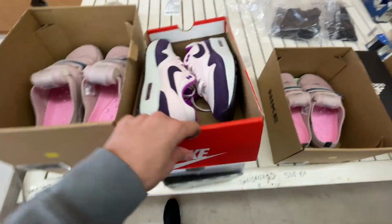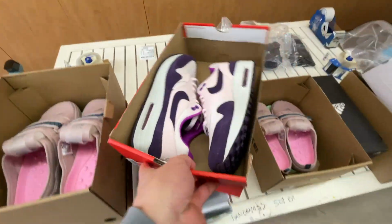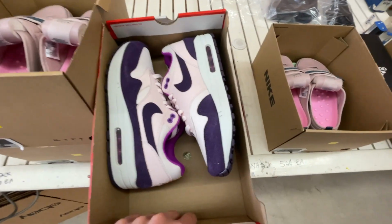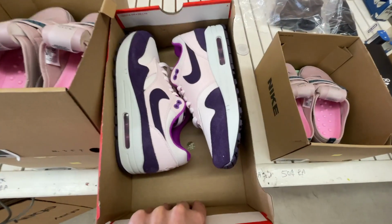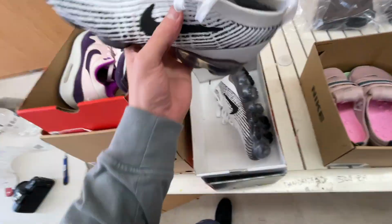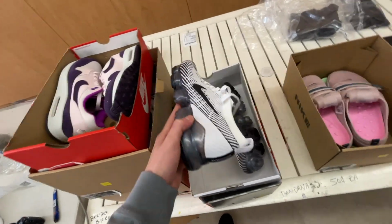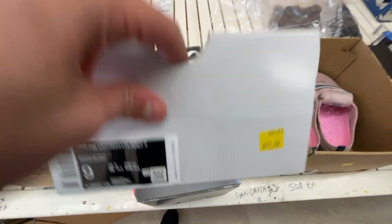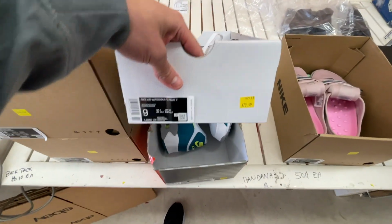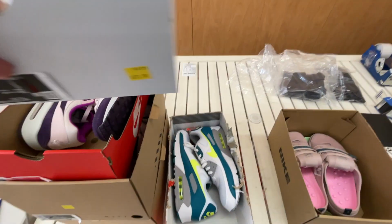Picked up these Nike women's Air Max 1s for 49 bucks. They're selling pretty good on Goat and on eBay. Picked up these Flyknit Vapor Max Oreos for $79. These always sell for like 130 plus, so a good at least 40, 50 bucks profit on these when they sell.